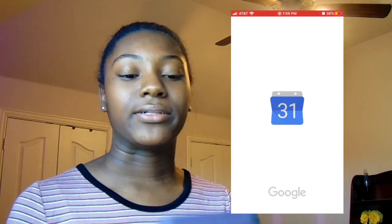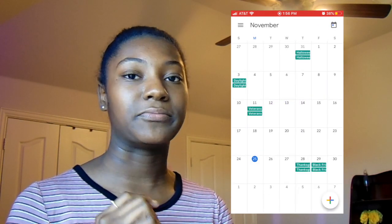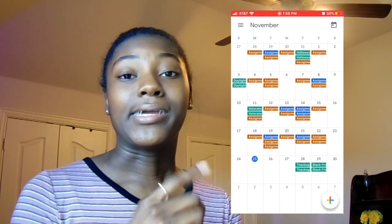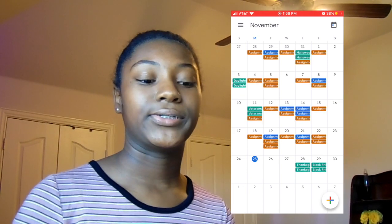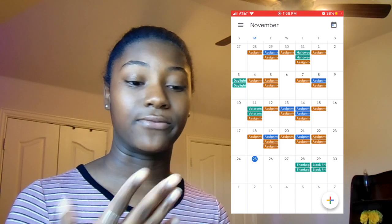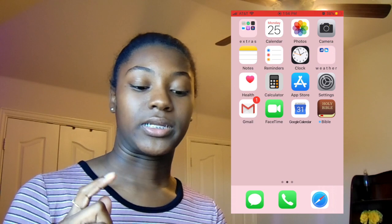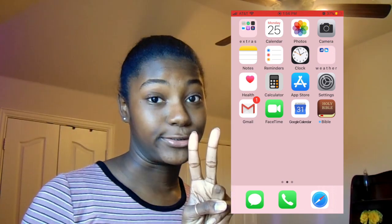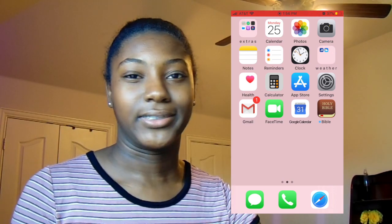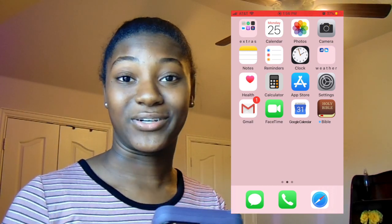I use both calendars, but the reason I use Google Calendar is because it links up with my Google Classroom so I can see when assignments are due. And my parents have Google Calendar, so any events that they put on there I can also see if they share it with me. So that's why I use it, because I just think it's more efficient. And then I have the Bible app because I'm a Christian, and I like to read my Bible. And then on the bottom I have messages, phone, and Safari.